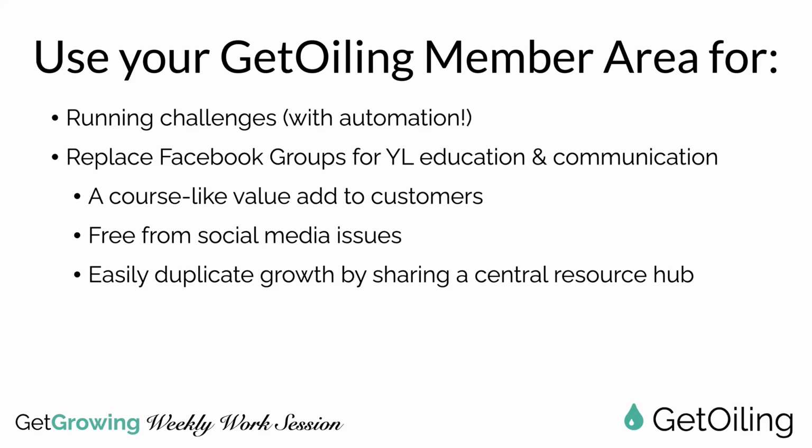When you have a central hub that has all the information and what you're doing is pointing to it, how much easier is it for people to duplicate you pointing to a central resource than it is for them to have to learn how to give a class, be a presenter, build a funnel, do all the things? You can provide your people with an easier path to sharing and duplicating growth on your team.